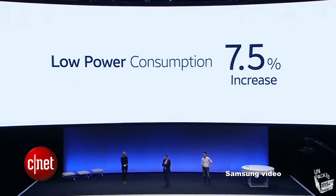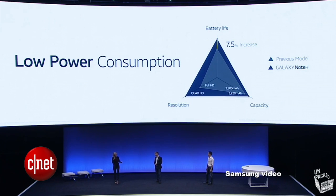Cheers, Rory. In Note 4, it has very low power consumption, which improves battery life by 7.5%. Okay. It sips, not gulps, energy from the 3220 milliamp hour battery, which is only 20 milliamp hours larger than Note 3's. So what you're saying is that you've barely increased the size of the battery, but you've jumped from full HD to quad HD, so surely we're just going to have to charge the phone more often. You might think that, Rachel, but because we made every component of Note 4 even more efficient, battery life has actually improved. It's an impressive advance in technology, and we're very, very proud of it.